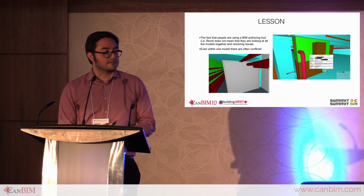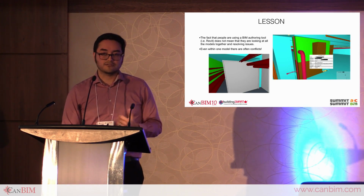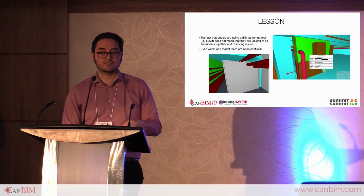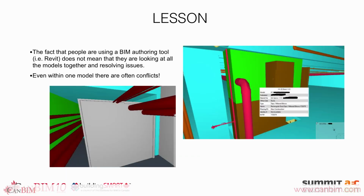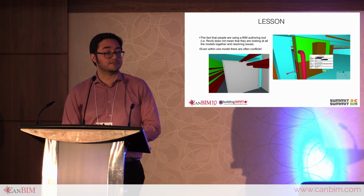This lesson has to do with how, even though we are using Revit oftentimes or other authoring tools, that doesn't mean that everyone is putting the models together and looking at them. So you have to make sure that the models are being geolocated correctly so they can be brought together, and that someone is reviewing the information that gets generated.